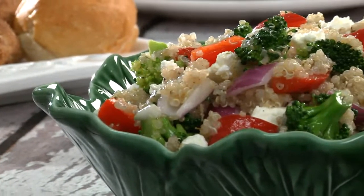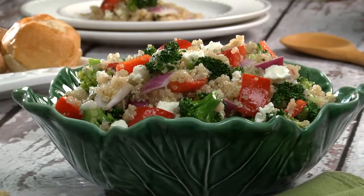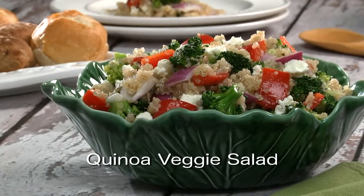Between the crunch of the veggies, the heartiness of the quinoa, and the wow we get from the dressing, what's not to love? To get the recipe for our Quinoa Veggie Salad, all you have to do is visit our website.